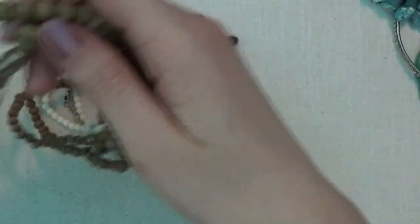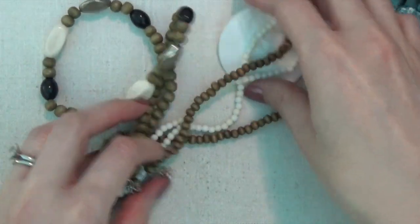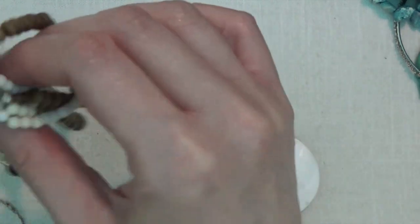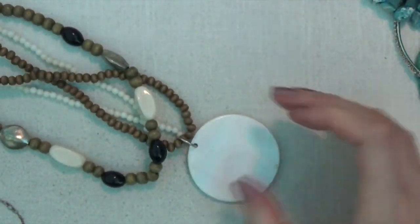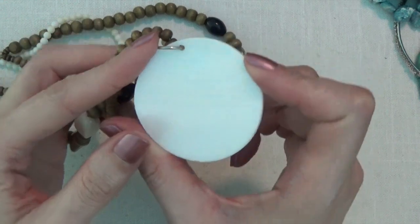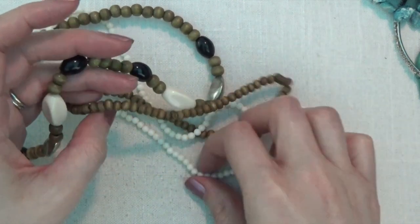Okay, here is, this is stuck together. Here's this one, and I think it goes like this. So there's three layers, and it has a shell, and then I think these are wood.